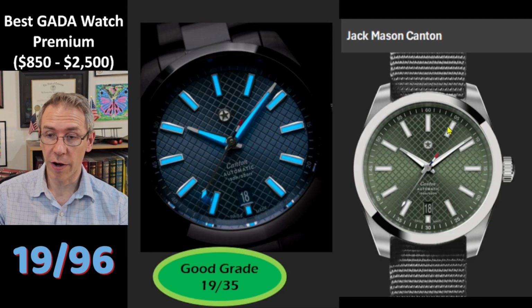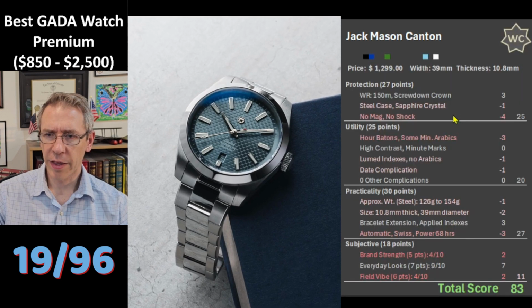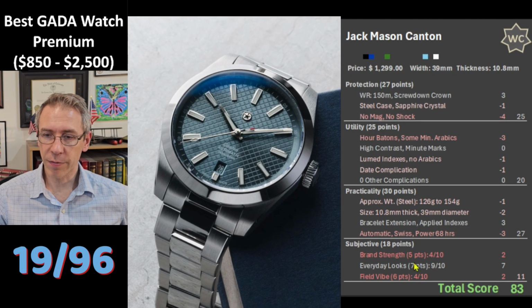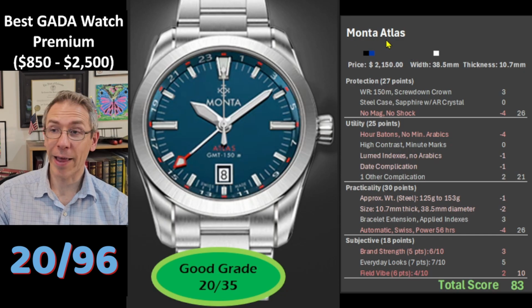It looks good on a field type strap. Some kind of pass through is fine for hiking. I think this really does it well. This is a good GADA watch for sure, and it'll be a wild card in the final runoff. Yeah, Jack Mason does cool things too. Total score of 83. 20th place is the Manta Atlas.